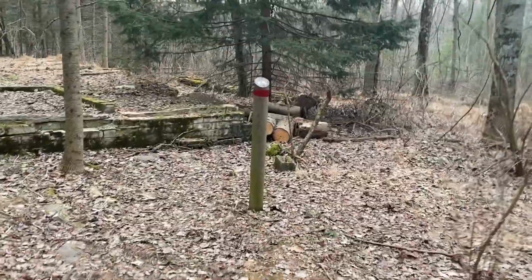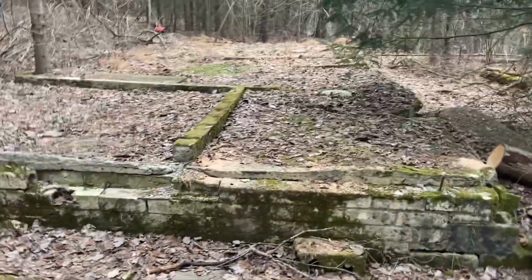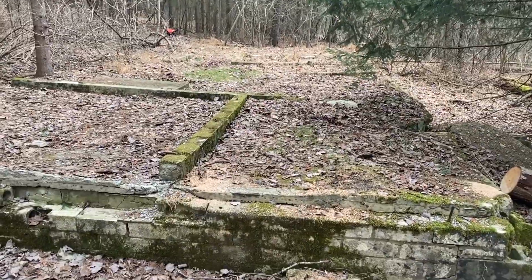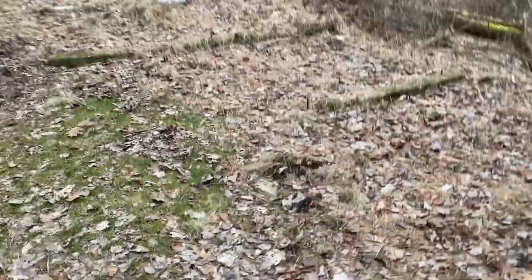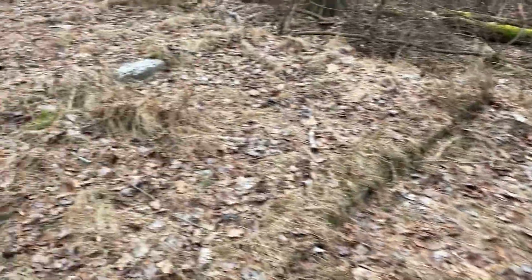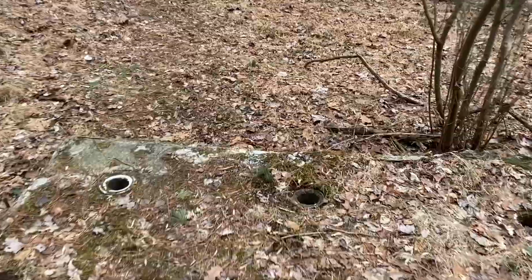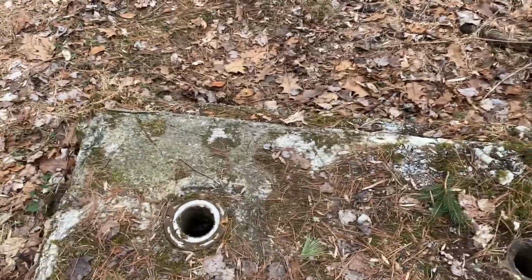Here's 24, another bathhouse and latrine. You see the ruins up here. So I guess these would have been the stalls for the bathhouse. 1, 2, 3. And these might have been the toilets or where they were.